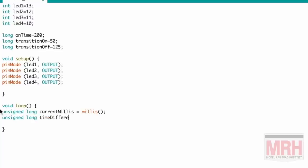So the first thing is unsigned long currentMillis equals millis. This simply means that we are going to be using the Arduino's internal timer, and that we are telling it to act at certain times when the value of millis reaches a certain amount. Then the next line is unsigned long timeDifference equals currentMillis minus previousMillis. The rest of the void loop is a series of if, else if, else statements.